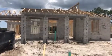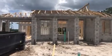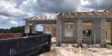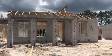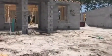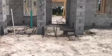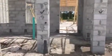We are out here at lot 20 for our update. They do have the trusses up, and as you can see, the carport and the front porch are all going to be covered. Let's check this place out. It's coming along really nicely.